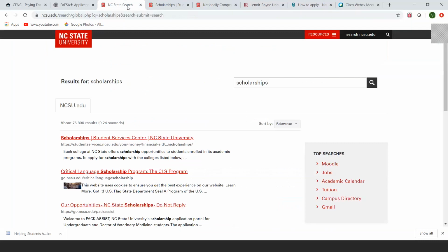I also recommend that students think about local scholarships that might not have information on the internet. Those local scholarships might come from their church. They might come from their employer. They might come from their parents' employer. They might come from the Moose Lodge or the Kiwanis Lodge or the Elk Lodge. At any rate, every dollar a student can find in the form of a scholarship is $1 fewer they have to borrow, or $1 less the family has to pay out of pocket.